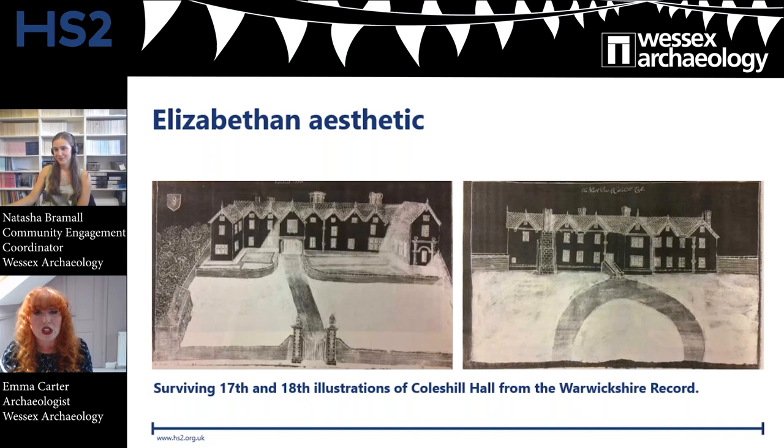It's a very important map. And we can also see a stable block on the left-hand side of the image. And it's actually this stable block which gets converted into the farmhouse, which we know now as Coleshill Hall Farm. And that's the designated Grade II listed building.